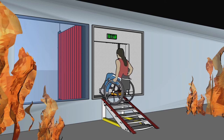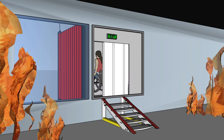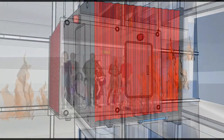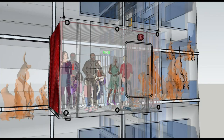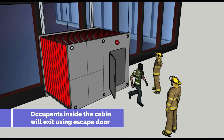Without any assistance, occupants that were trained may use the model. When fire spreads rapidly, they can shut the accordion fire-rated door to give temporary protection against direct flame and radiated heat. Occupants may elevate the cabin down to the safer location.